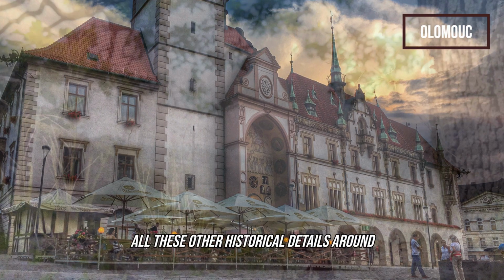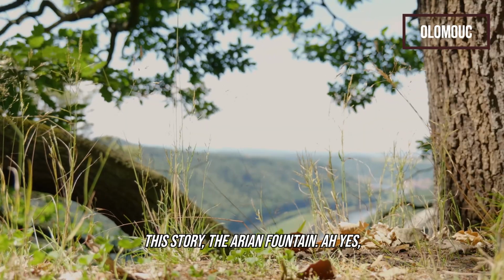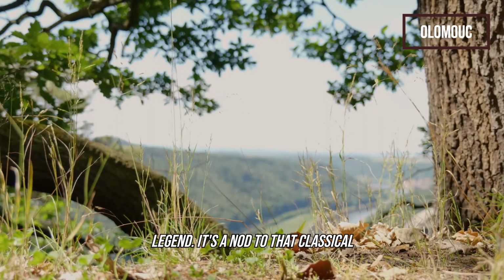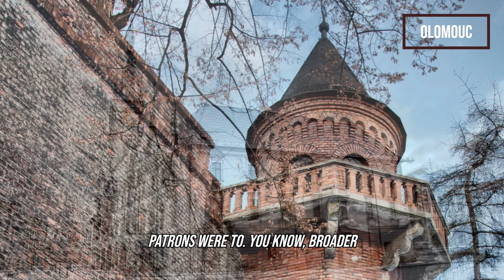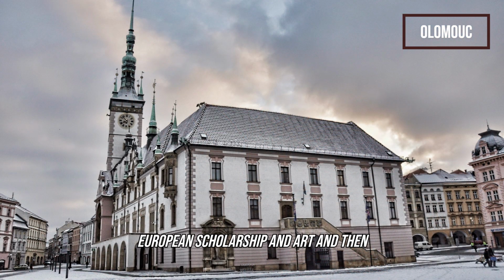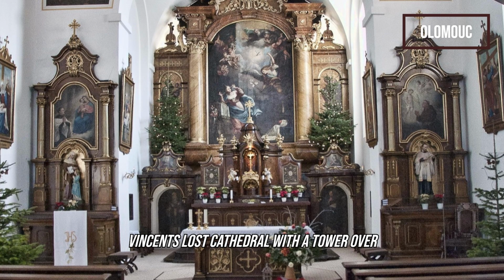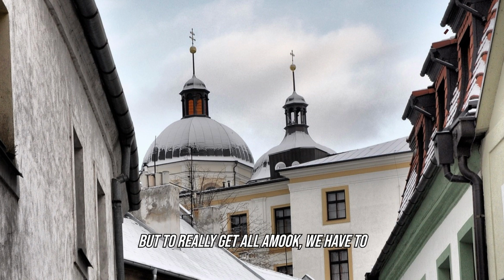And you still have all these other historical details around you, like the Baroque fountains. I love the story of the Arion fountain. Ah, yes, with the sculptures based on the Greek legend. It's a nod to that classical revival, showing how connected Moravian patrons were to broader European scholarship and art. And then there's the pure Gothic power of St. Wenceslaus Cathedral, with a tower over 100 meters high. Exactly. So we have this resilient stone and this youthful energy.